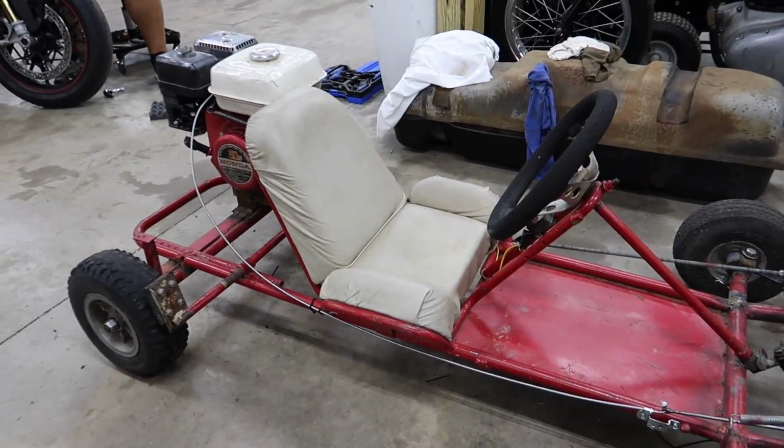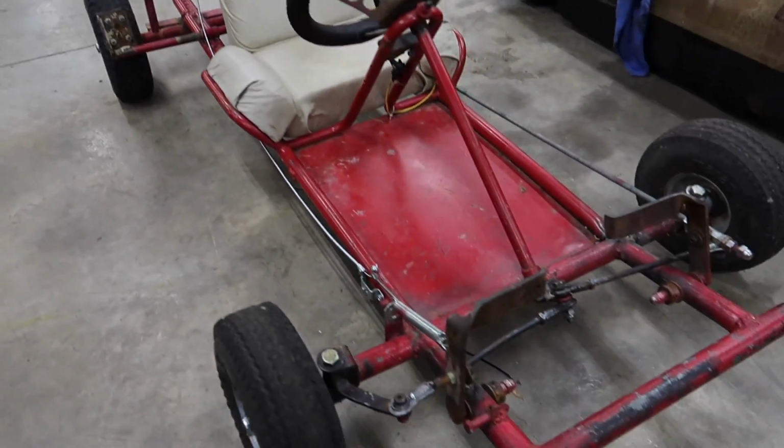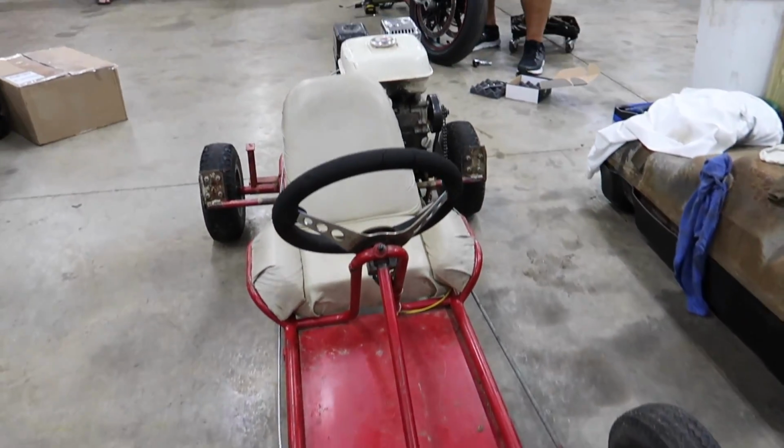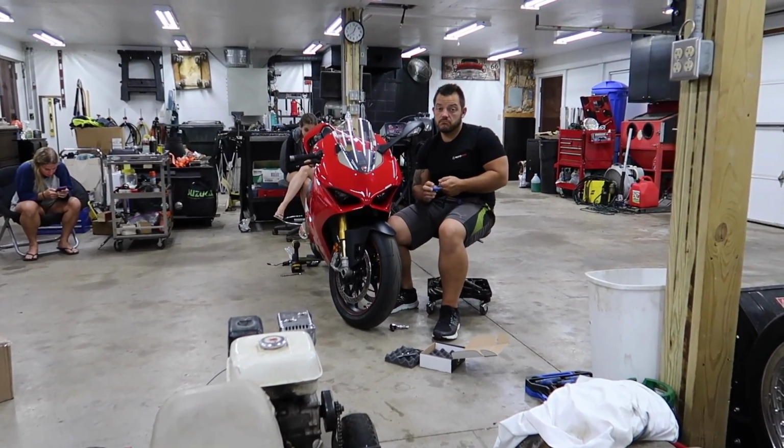I was like, what'd you do today, Dotto? He just spent 5 hours putting a go-kart together. Look at this thing. If you want to see Dotto ripping around on this, comment down below. Maybe we'll get teens to ride it too.